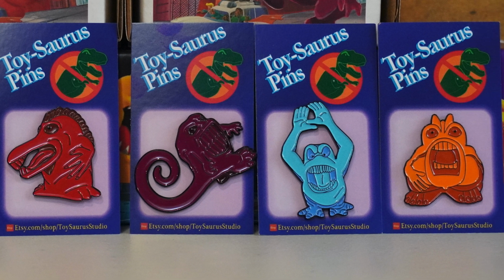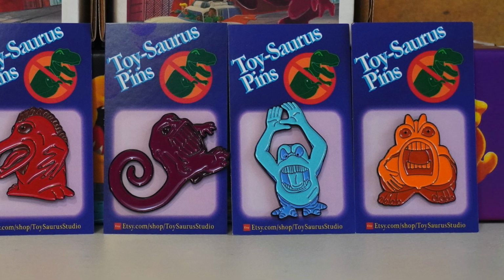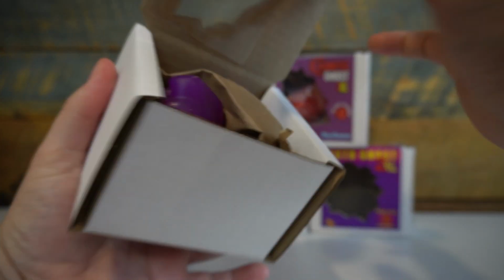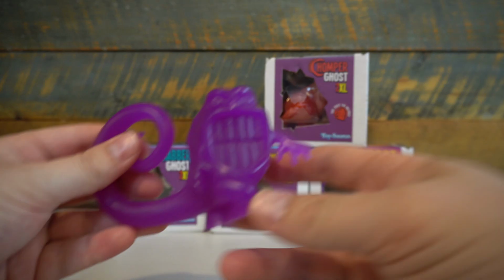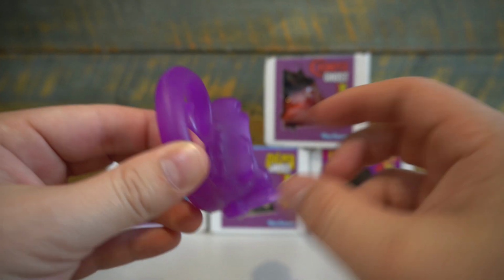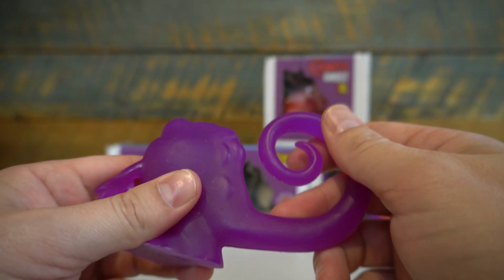They're just as much a part of this experience of buying these as the ghosts themselves. Taking these ghosts out of the packaging, and we'll start with the Rapper Ghost. He turned out great. I really like the purple here. Maybe it's a little more purple than the maroonish purple of the original, but I think it pops.